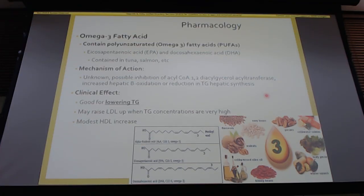Big thing that we're getting from this is lowering that triglyceride level. And then you see that I may raise up my LDL if my triglyceride levels are very, very high, because I'm likely to need a higher dose of this medication as well, and therefore I can also see my LDLs go up, which is not what I wanted to see, right? And then looking at that modest HDL increase, again, not what we're using it for.